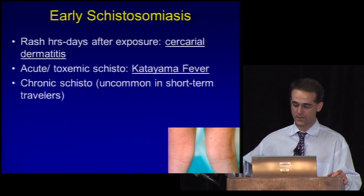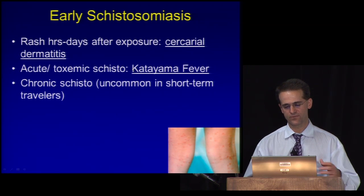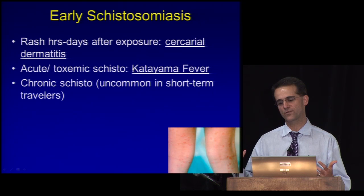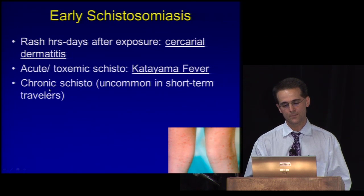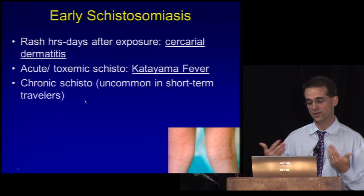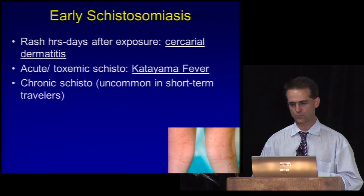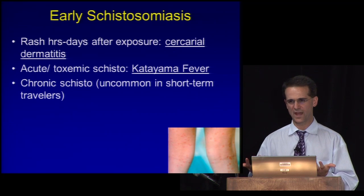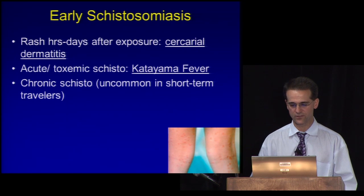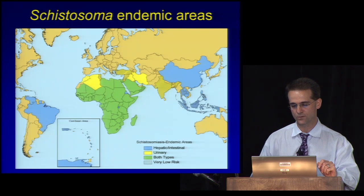And what this causes is basically rash early on. It can cause a febrile syndrome that can be severe about a month or two later, but that usually goes away. But chronic schisto means liver disease. If you get a lot of re-exposure over and over again, it can cause fibrosis of your liver and some bad complications in the genitourinary system too. It's rare for that to happen in travelers, but still, it's something you probably want to avoid.